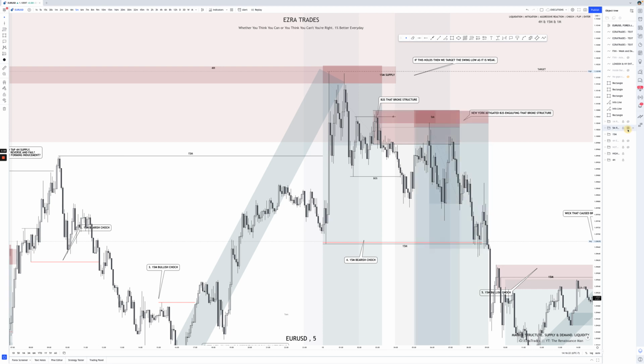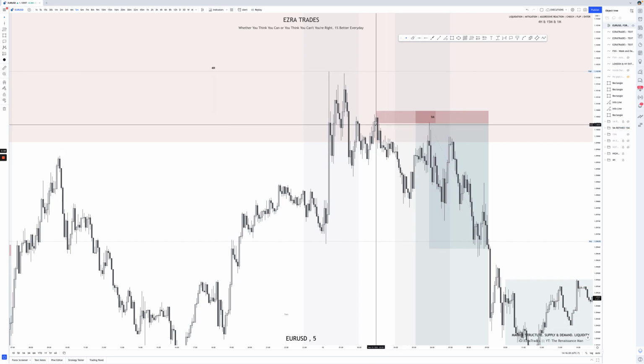If we refine to the 5-minute, what do we have? You can see that POI a little bit more clearly. We could now focus on this unmitigated POI that basically was what? This one took liquidity to the left, paused, and then there was a buy to sell engulfing to the downside. This candle was engulfed by this sell, right, price action.